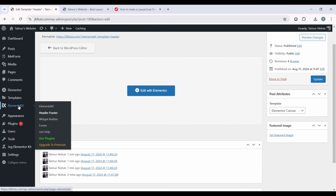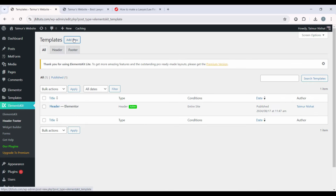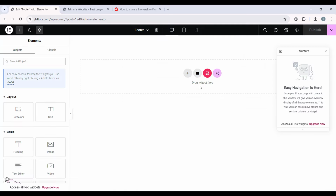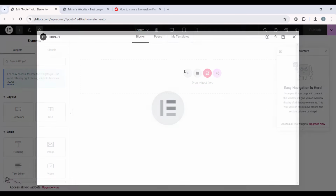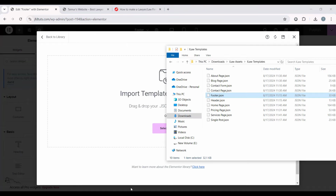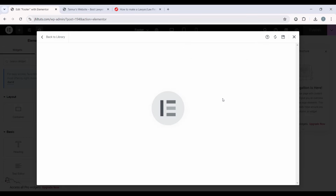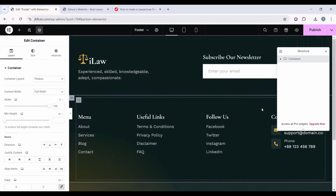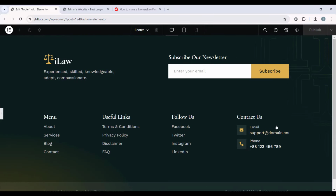Now let's click on this ElementsKit again and header footer. This time let's add our footer. Click add new and let's rename this one footer. Select the type footer, select the entire site, then toggle this on and click on this edit content. And obviously it will take us to the page builder. Now do the same, add the template. So let's upload, and this time let's upload this footer template. And it's uploaded. Now let's insert this one. And here you can see our amazing footer is there.